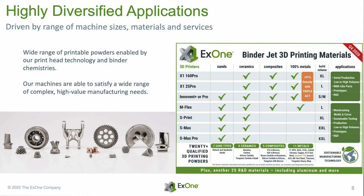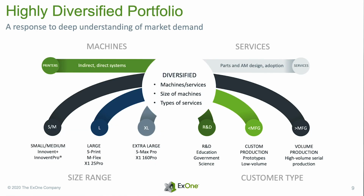We can see they have 20 qualified 3D printing powders with sands, ceramics, composites, and 100% metals. But not only that, they also have the ability to do different sizes in build volume. So we can see that they have sizes from small all the way to XXL. What this translates to is a highly diversified portfolio, as we can see that they have machines and services, they have different sizes of the machines, and they have different types of services.